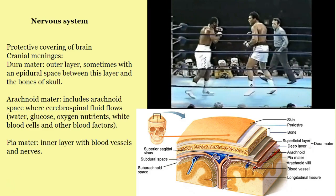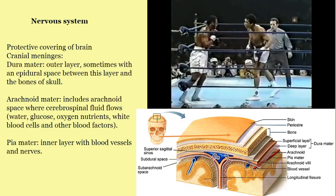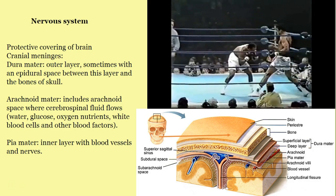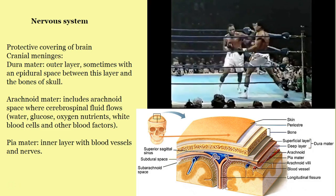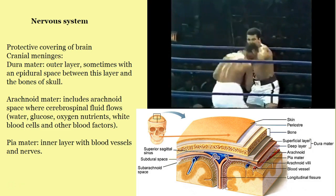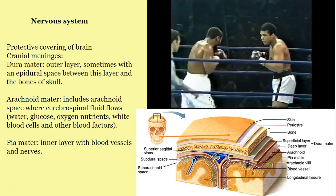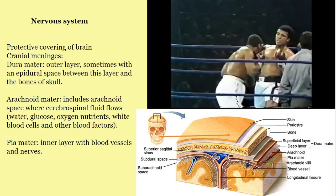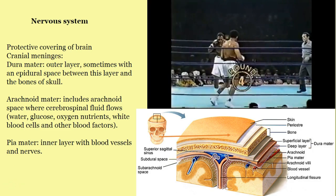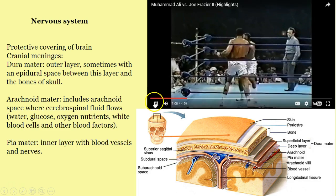Here we have it. One of the greats. Muhammad Ali on the right, fighting Joe Frazier on the left. They fought 3 times for the heavyweight championship of the world. Muhammad had it all. He had the jab. He had the hook. He had the uppercut. Unfortunately, he took too many blows to the head. And I'll be talking about that problem shortly.